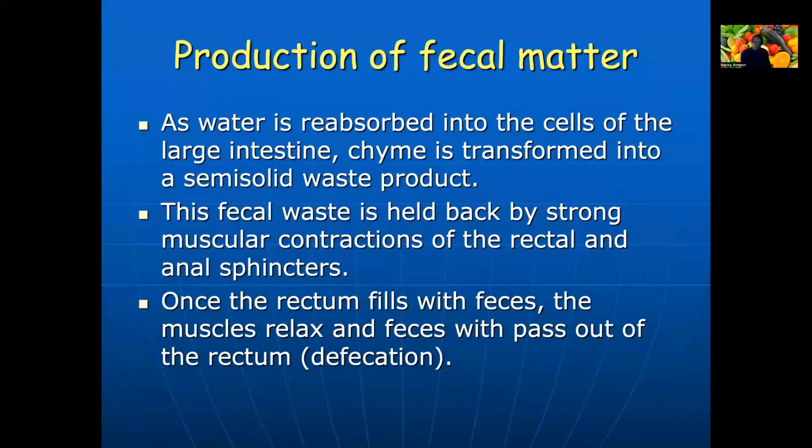So we've already talked about how one of the major functions of the large intestine is to absorb any remaining water and electrolytes into the cells of the walls of the large intestine. As that happens, that chyme is basically transformed into a semi-solid waste product, in other words, fecal matter. That fecal matter is going to be held in place once you reach the rectum through very strong muscular contractions of both the rectal and anal sphincters. Once that rectum is filled with feces, you are triggered to allow those muscles to relax, and then you will defecate.